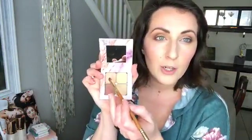So that it gets really tight right in there. This kind of gives the appearance of almost like a smudged liner, but not quite to that extreme. Let me get a little more Valencia up here. Okay, so now I'm going to come in with Crush.